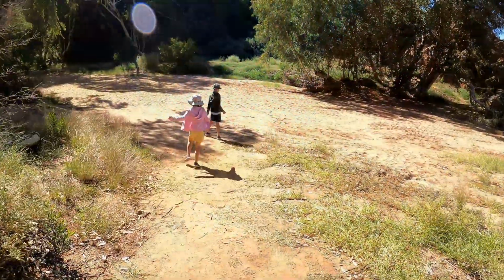Like if we did the West Macs, they're stunning, they're good, and it'll be good for the kids, but for us, let's do something we all haven't seen before, which is the East MacDonnell Ranges. A lot of people seem to bypass this, and I hear a lot of people say it's stunning. So let's go and explore it and see what it's all about. It's good.